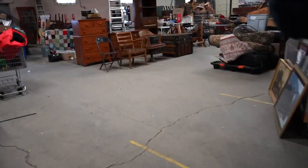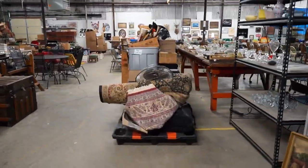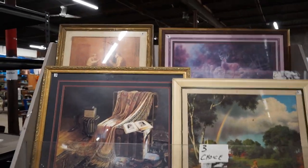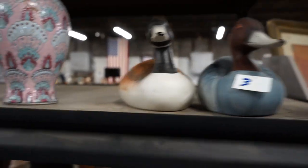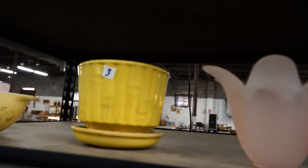Let's see what we have over here. Look at all this. All that coming out. We still have to get it away, put it away. Some artwork. Some cool stuff in there. Maybe some not so cool stuff in there too. More glass and porcelain and art pottery.